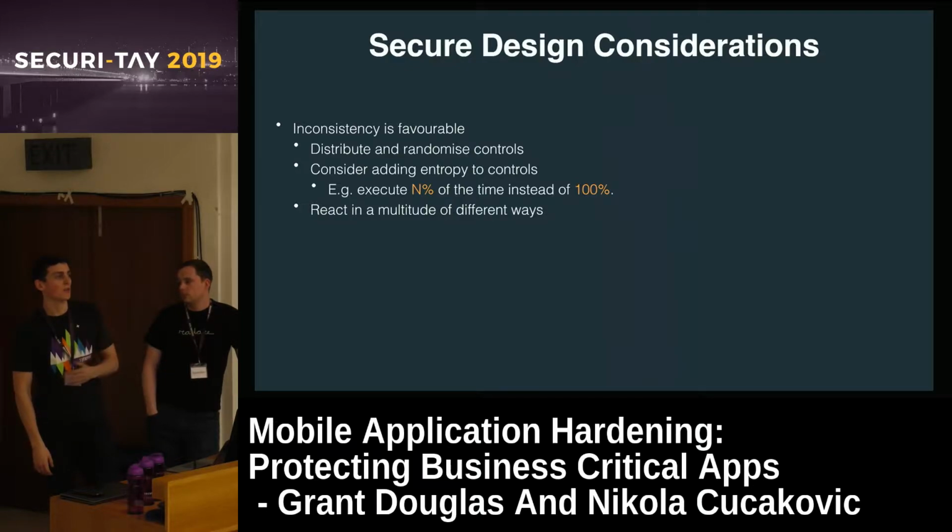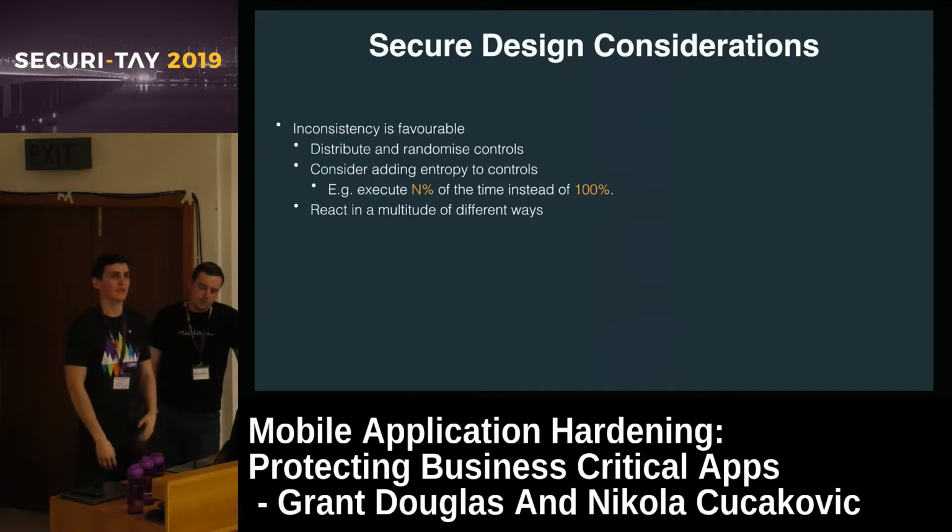And you want to consider adding entropy to your controls. Instead of having one jailbreak detection on your login page, have 10 jailbreak detections, each run 10% of the time. That makes it even harder for an attacker to pinpoint one of those detections each time the application runs. And it just makes it pretty painful for somebody to reverse engineer how they're being crashed from the app.